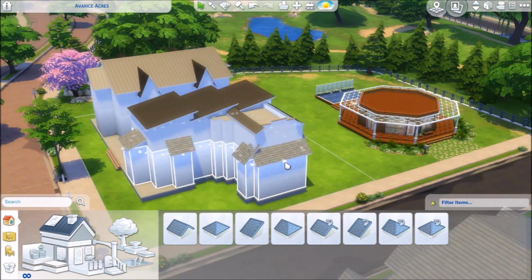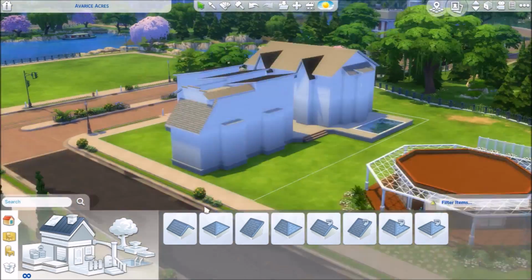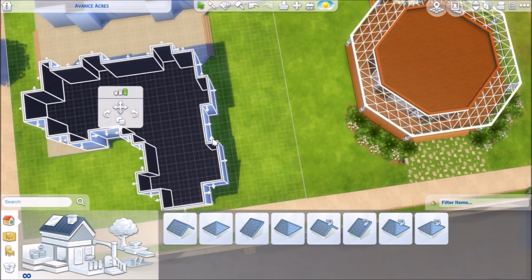And right here at the corner I had again a little bit of a struggle with the roof. The roofs are killing me. Every single build I have this problem with the roofs.